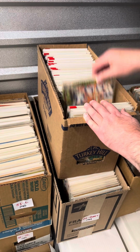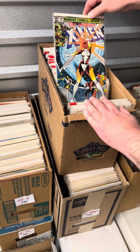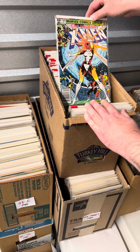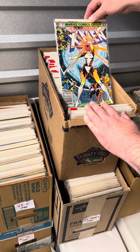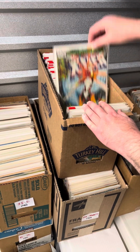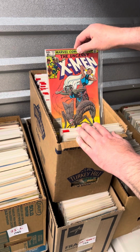Now 164, I do know something about. This is Binary, I think is this character's name. I think this is Carol Danvers, who also was Ms. Marvel and eventually Captain Marvel. But I think this is her being Binary. They've done a lot of things with her, and I actually have 2 copies of that, which is nice. There's 165. I think John Romita Jr. might be coming soon in the X-Men.